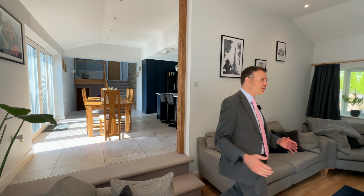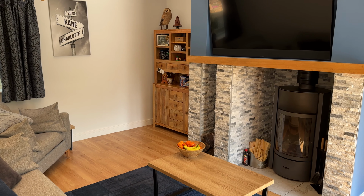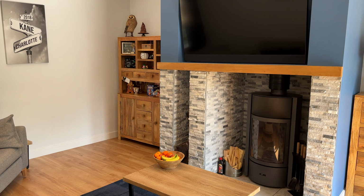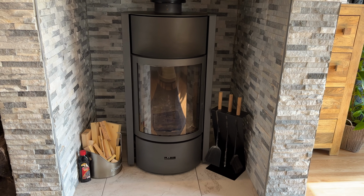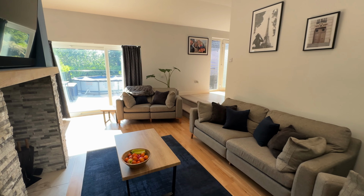What I love about this living space is not only is it triple aspect, but it's also dominated by this fire surround here, which within you have a built-in log store area and in addition a very powerful wood burning stove.